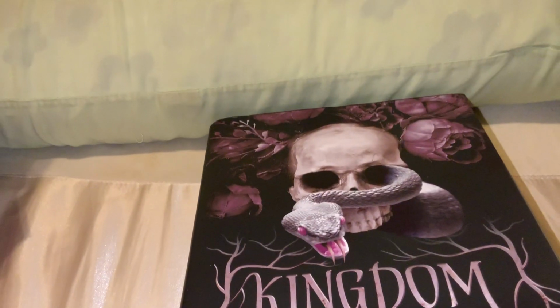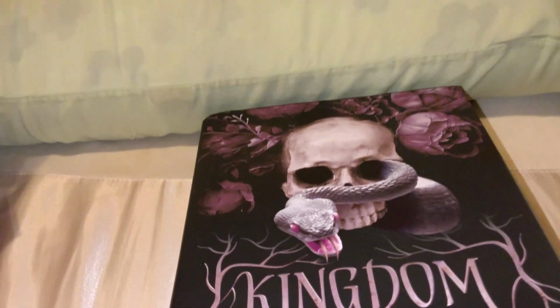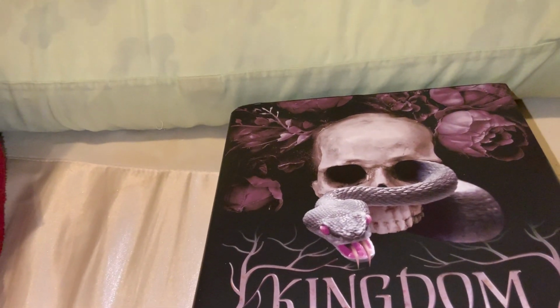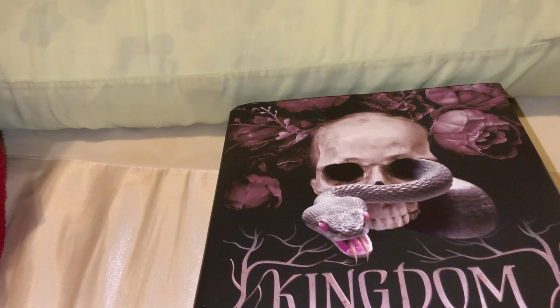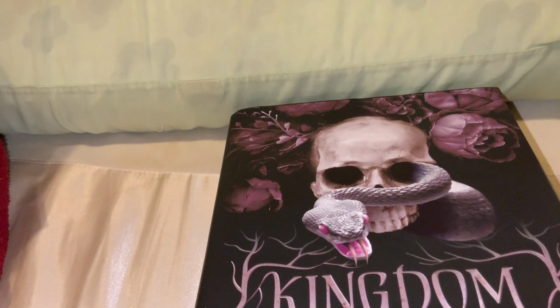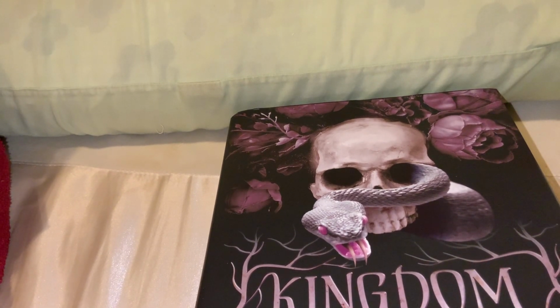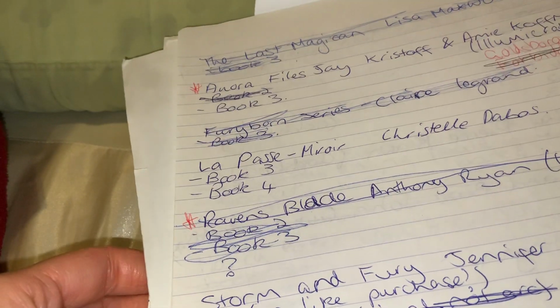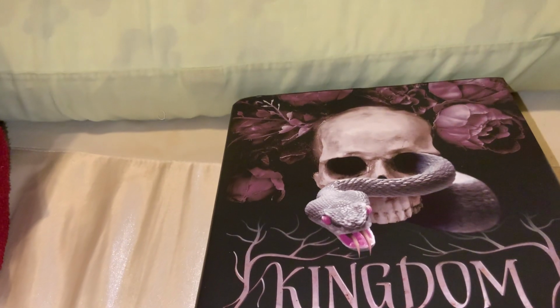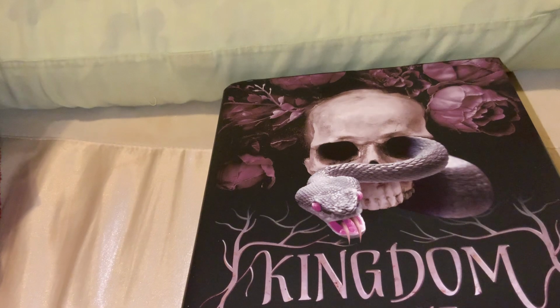And I actually need to go and add in new series into, I don't know if I can show you, but I've basically got a book list of to be finished books and series that I need to finish or haven't finished. But yeah, back to this.